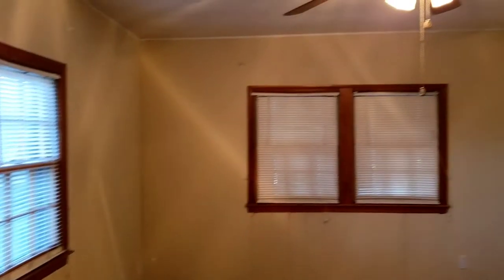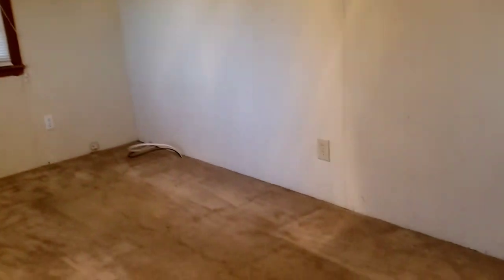And then here's your other bedroom. I think it is bigger. This should be definitely your master because you've got this beautiful walk-in closet. And then last but not least, this final bathroom or bedroom. And it's fixing to shut off on me.